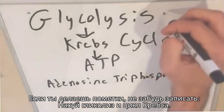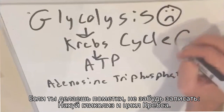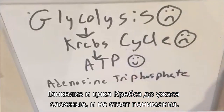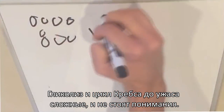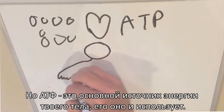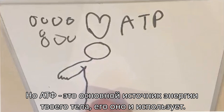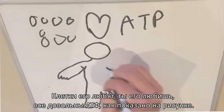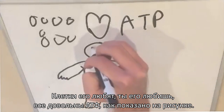If you're taking notes on all this, remember to write this down. Fuck glycolysis and fuck the Krebs cycle. ATP is alright though, he's a pretty cool guy. Glycolysis and the Krebs cycle are just extremely complicated and it's really not worth understanding how they work. But ATP, that is the main source of energy for your body. That's what your body uses for energy. The cells love it, you love it, everyone's happy with ATP, as this drawing is clearly showing.